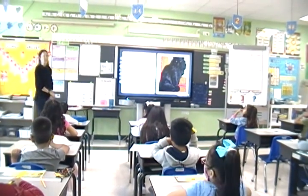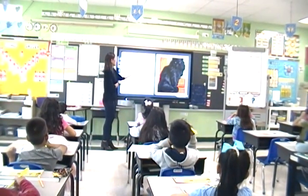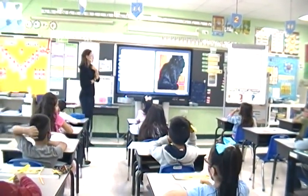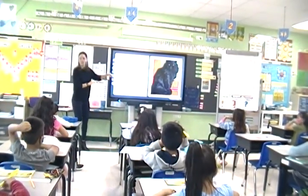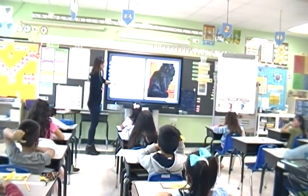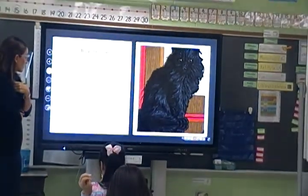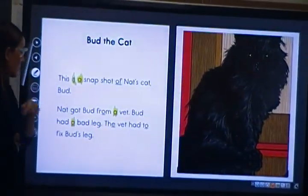So what helps me, Kimberly, is I take my finger and instead of jumping around, I kind of go through the line and check to see if there's any tricky words. Do you see any other tricky words? A. You see another A? Where? In the middle? Show me where. Yep. You have an A right here. I see another A as well, right? Okay, we have all the A's.